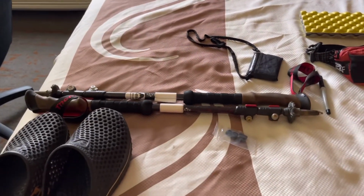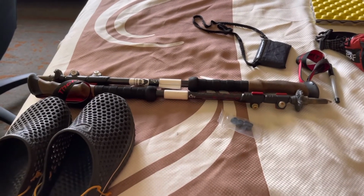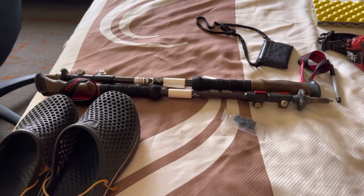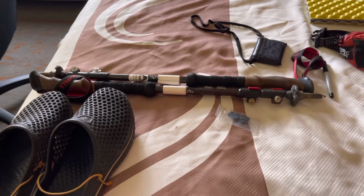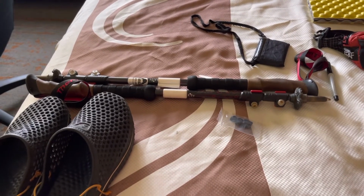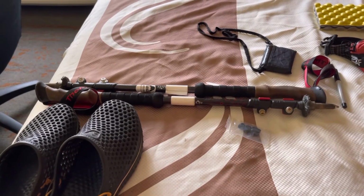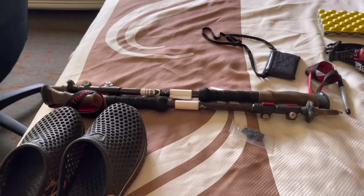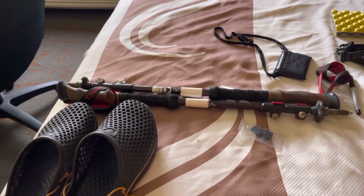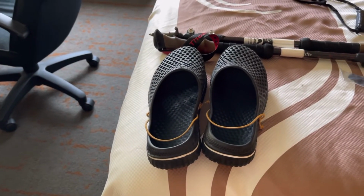My trekking poles, I have no complaints with my trekking poles. They're a cheap brand that I bought off of Amazon. I think I paid like 30 bucks for them. I like the black and the red, so I went with it. I did have to replace the tips near the end of Virginia, so it probably made it about 900 miles. Hopefully the new tips, which are probably better, will last. These are my camp shoes, just a cheap pair of clogs that are very lightweight.